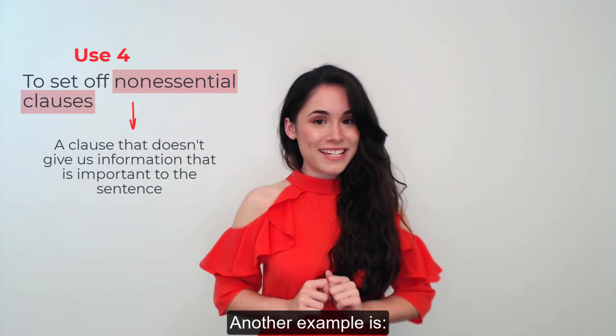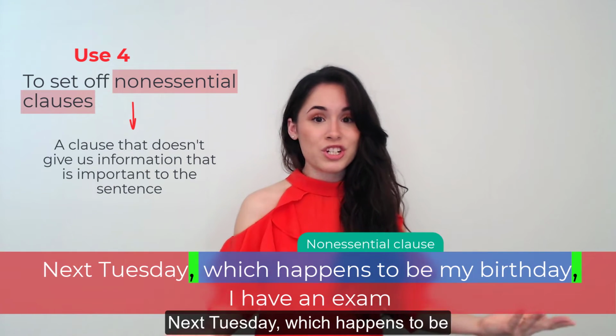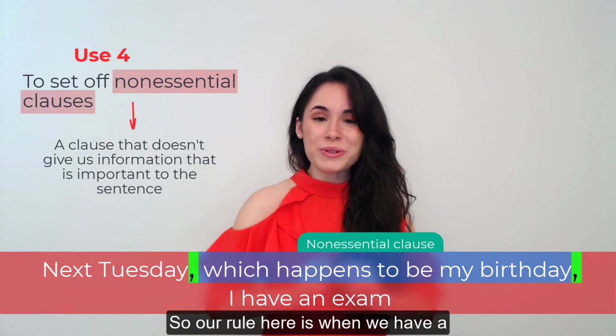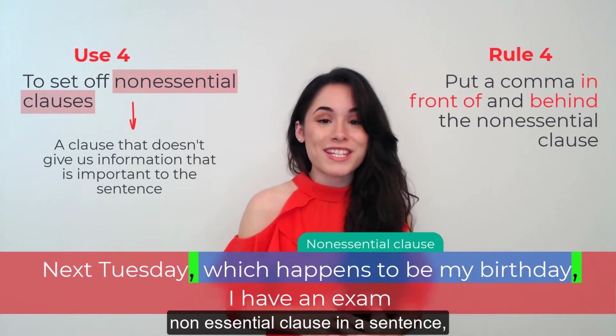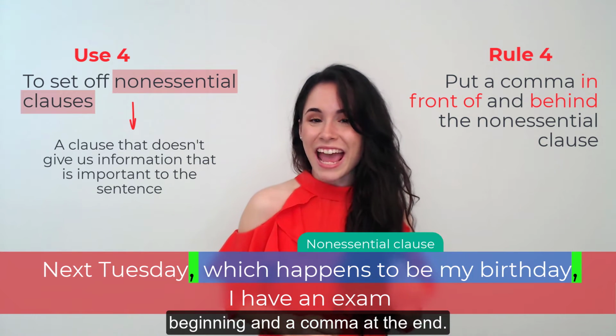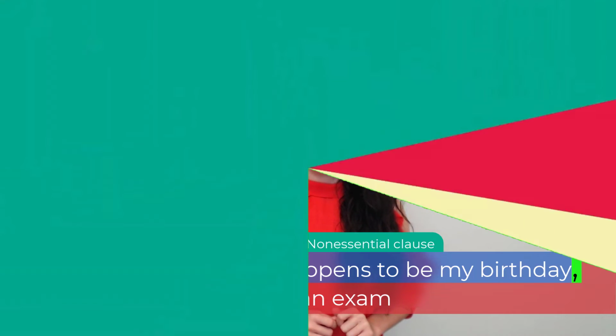Another example is, next Tuesday, which happens to be my birthday, I have an exam. So our rule here is, when we have a non-essential clause in a sentence, we need to put a comma at the beginning and a comma at the end.